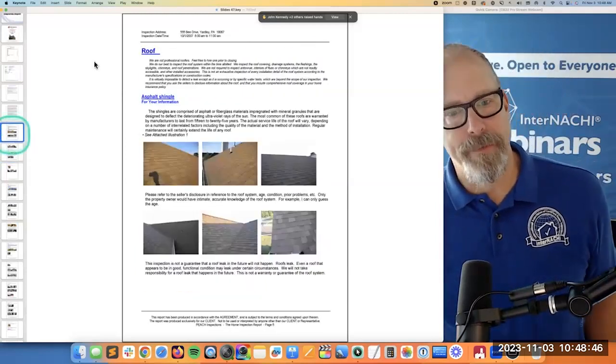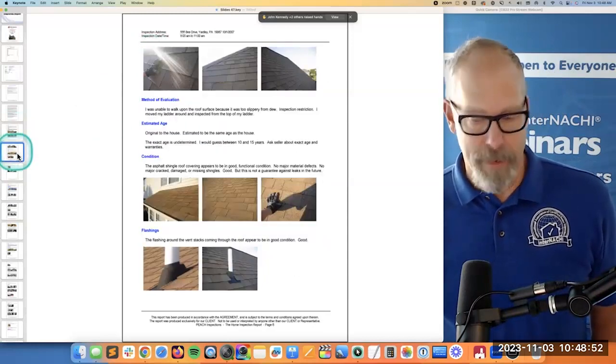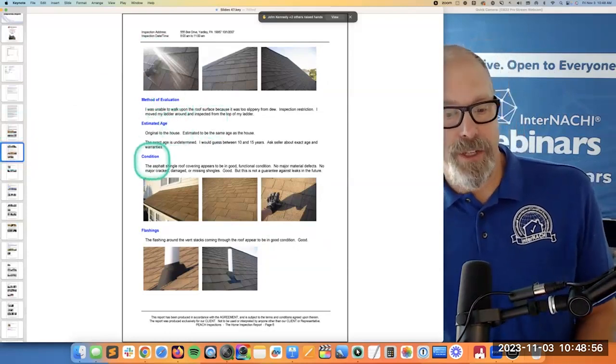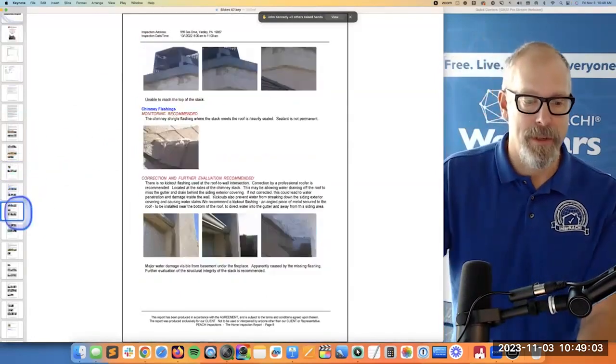So I think of systems and then components. So system, roof system, I describe the roof covering. And then my method of evaluation, my estimated age, the condition, the flashing, the ventilation, the gutters, downspouts. So here's a chimney and then components.